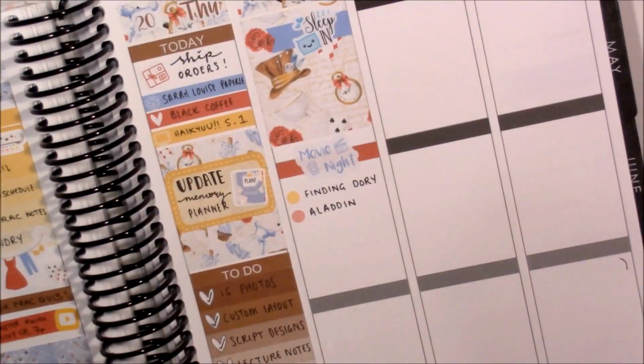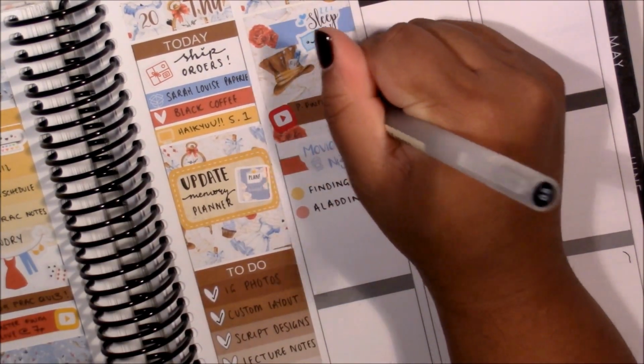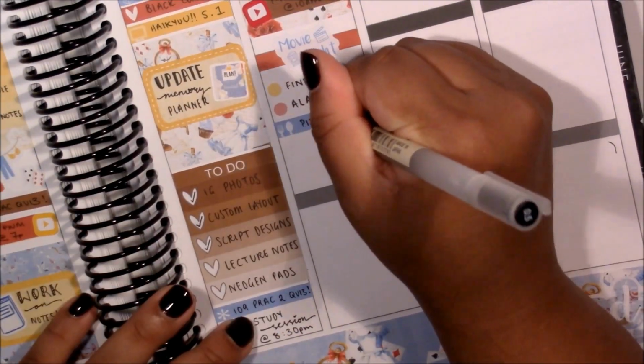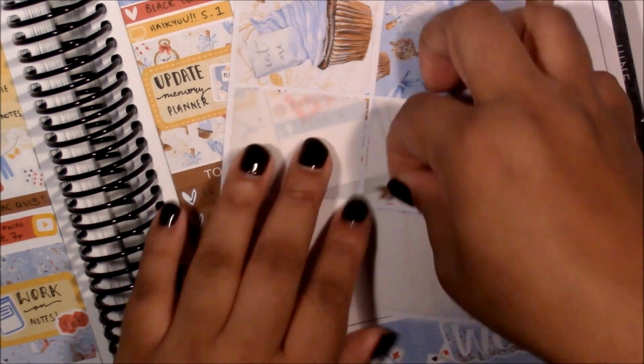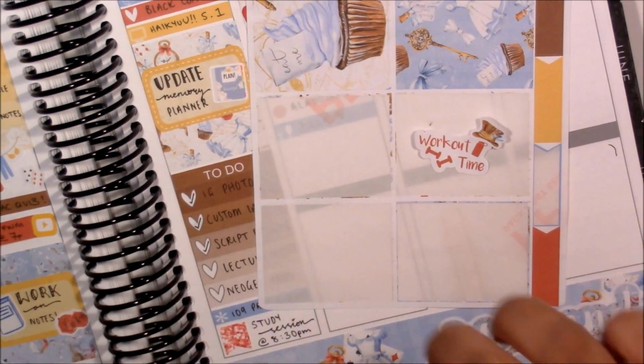And then after that, I am taking another label sticker with a YouTube play button from MadeByElissa to mark the personal plan with me that went live, since I forgot to mark it before. And then I took a meal little thing label to mark that we had pizza.